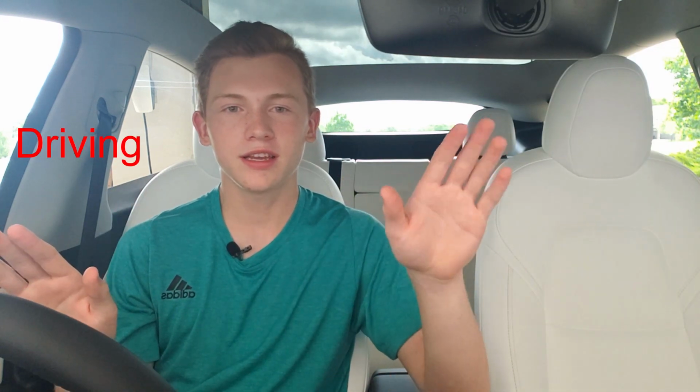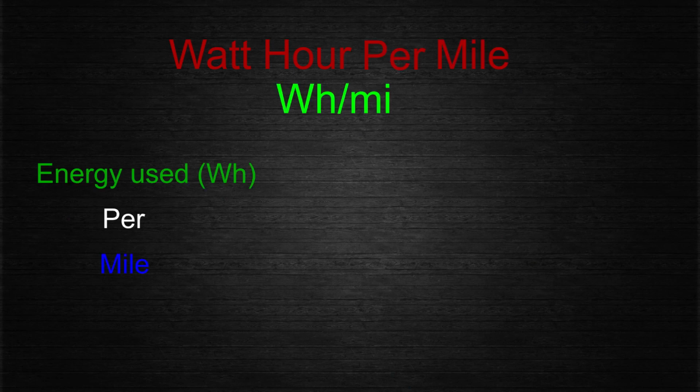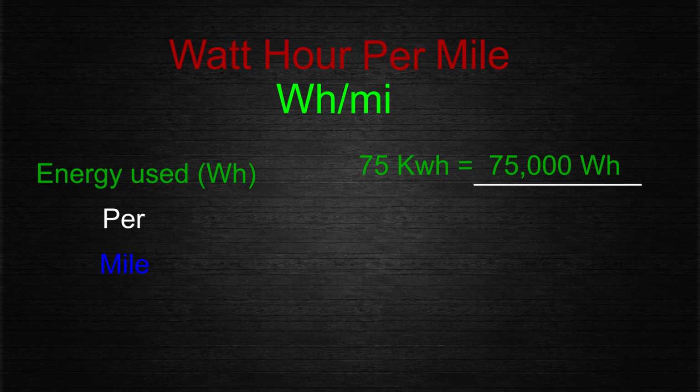There are two main aspects of efficiency: driving efficiency, and drain while the car is just sitting still. We're first going to go over the driving efficiency of the car. In case you don't understand the terminology used in electric car efficiency, I'm going to go over what a watt hour per mile means. A watt hour per mile is the amount of energy used to travel 1 mile. This car has approximately a 75 kilowatt hour battery, and a kilowatt hour is 1,000 watt hours, so there's 75,000 watt hours. If you take the total, which is 75,000, and divide it by the watt hours per mile, you get the mile range.